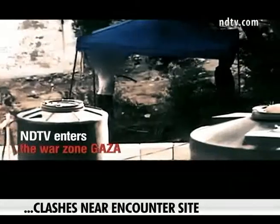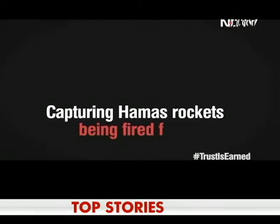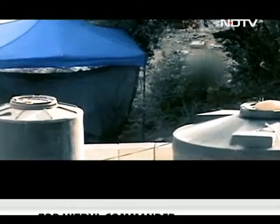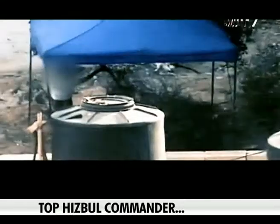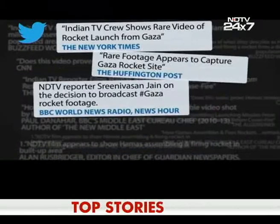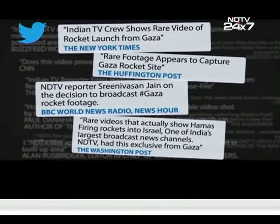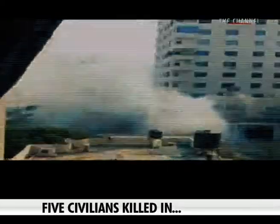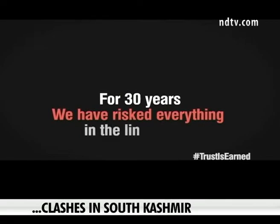We are witnessing something very, very unusual right next to our hotel. There's a reporter with NDTV. He was able to see a group of individuals setting up a tent. That's the rocket being fired today morning, a day after it was assembled.